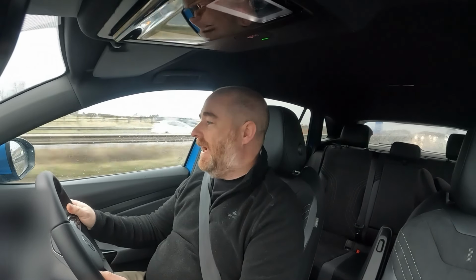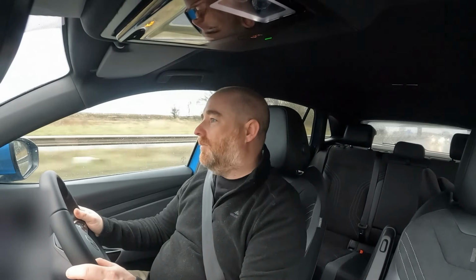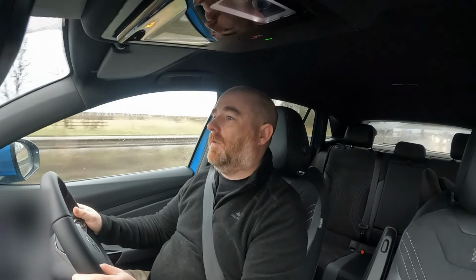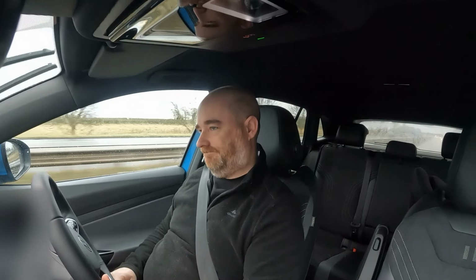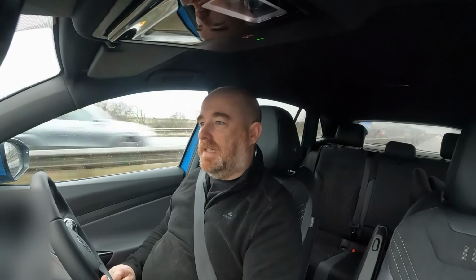So yes, looking ahead to what I'm going to be doing. In the next week, this car is going to do a lot of miles. It's going to be doing a full week's commute, followed by Sunday, when it's going to go from where we are near Warrington all the way up to Edinburgh and back in a day, which is basically 500 miles in a day. So that's going to add a bit of trouble.